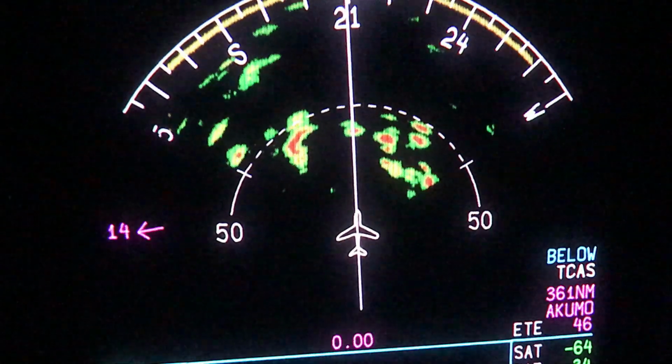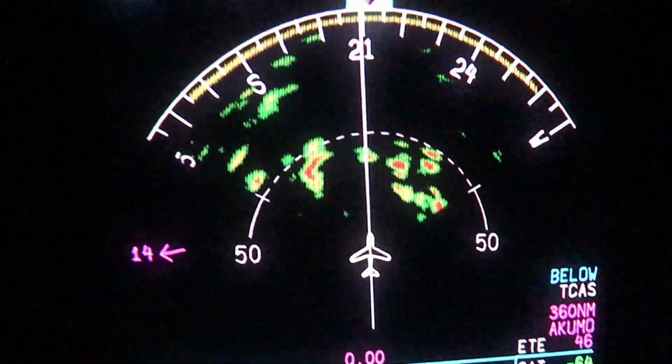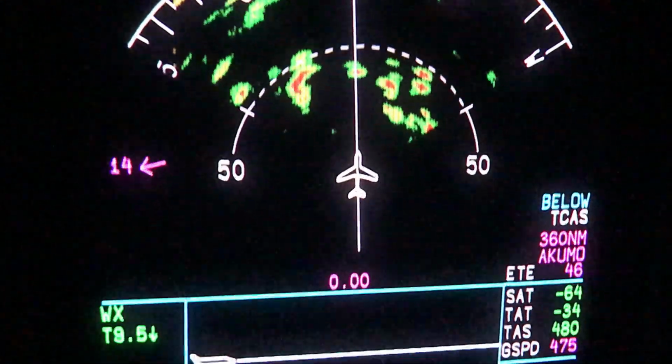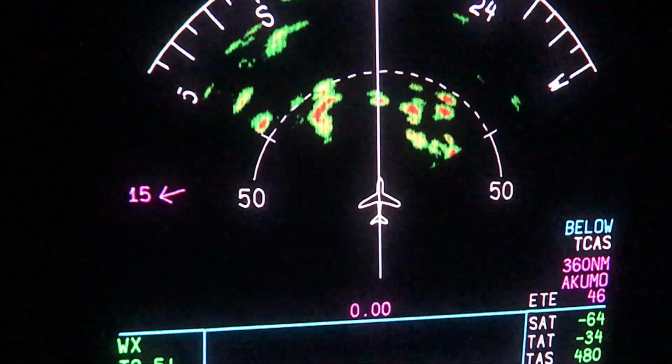Shit. High islands? No, that's way below us. They're clouds. They're clouds way below us. Oh. See the tilt's 9 degrees. Minus 9. Yeah.